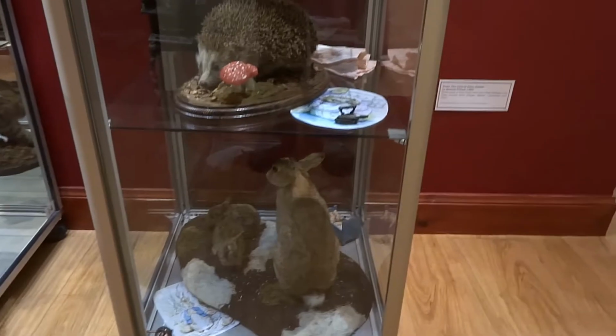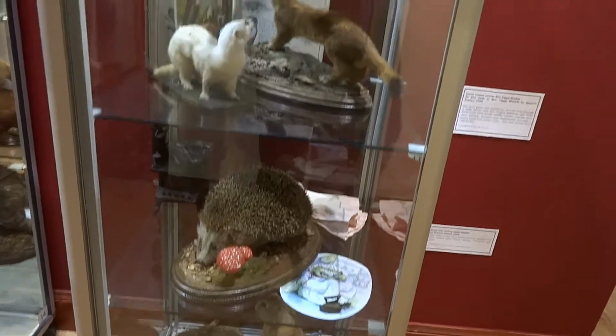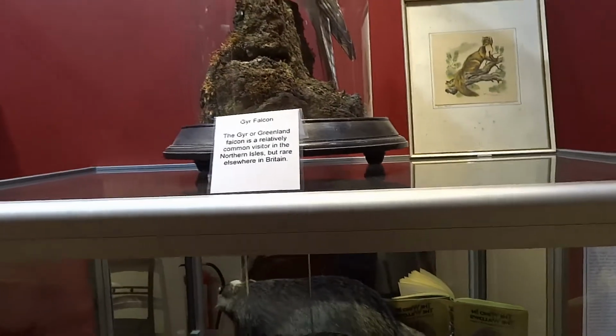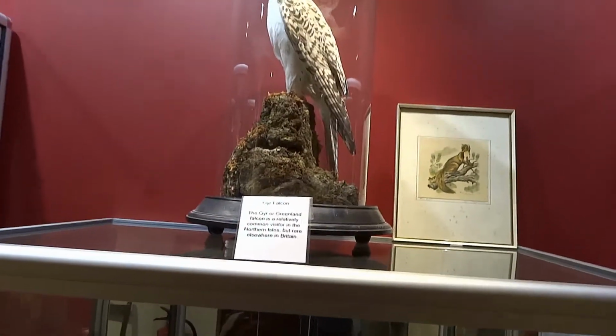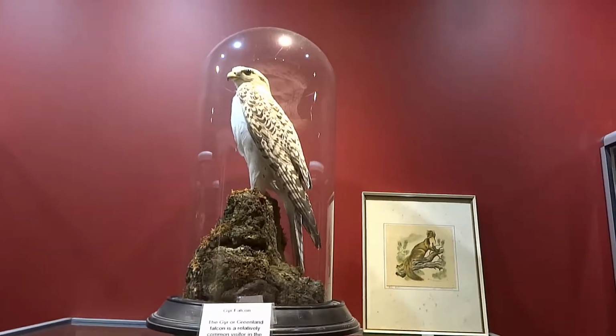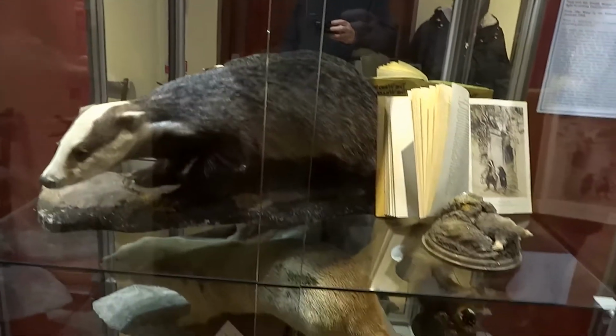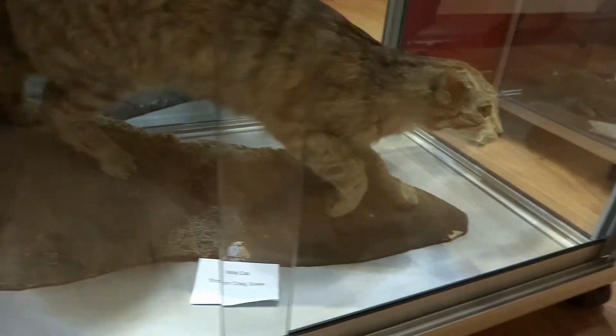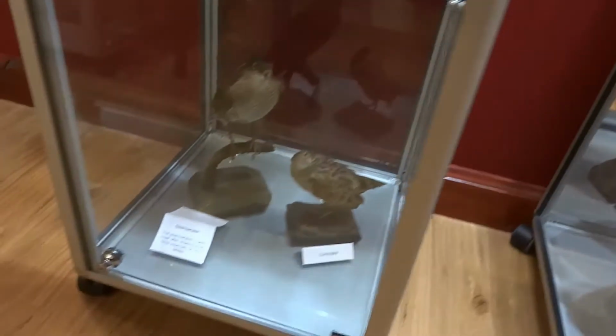This is the taxidermy area. There's a bloke's reflection in the case. Don't know who he is, we're camera. I'm not a lover of taxidermy, each to their own. I'd sooner have the animals live and running about. But I can understand people doing this, and it's quite a skill.